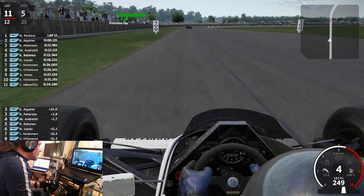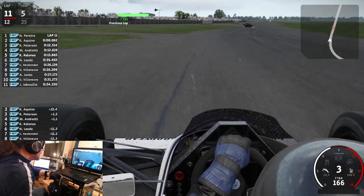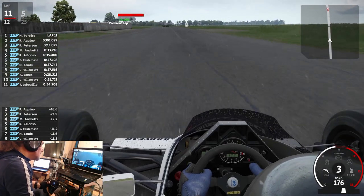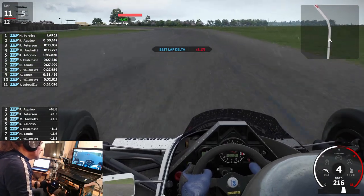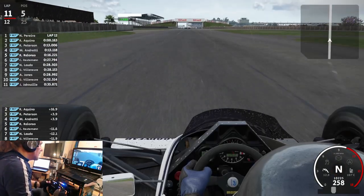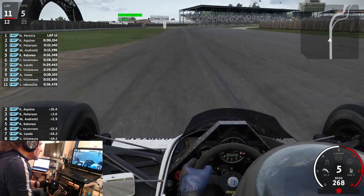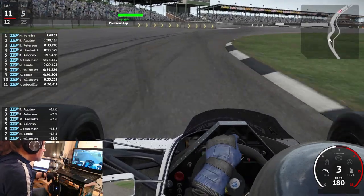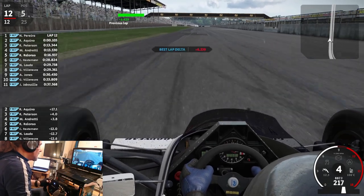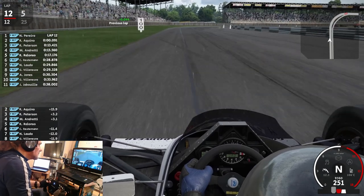You can see how it shakes. And you can see the track is getting wetter now. Just got out of track limits. But there is still no spray coming up from the tires. We have just one lap to go. One lap to go. The track temp's increasing. It's now 29 Celsius.